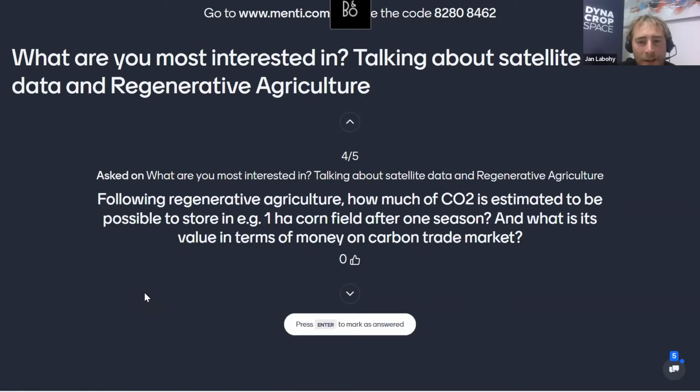CO2 per hectare. And in terms of value on the carbon trade market, currently the price of CO2 credit for the emission trading scheme in the European Union is about 80 euros per ton. This price is quite volatile, but now it's around 80, and it's estimated that it will be somewhere between 50 and 300 euros in the upcoming 5 years.